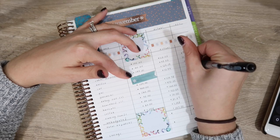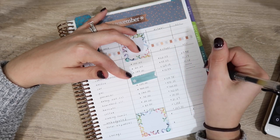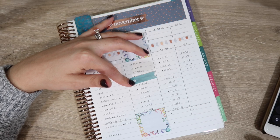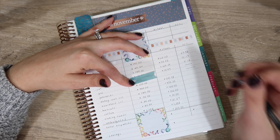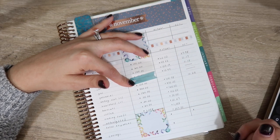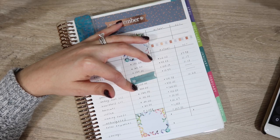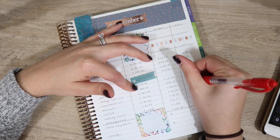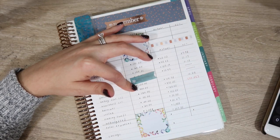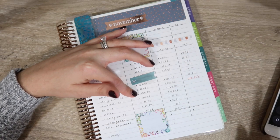Our Netflix is always the same. Car doesn't change. Gas, we are under. So we budget $130 and it was actually $119.78. So $10.22 under. Groceries, we were over by $73.25. I purposely like to put that in red just so it stands out.